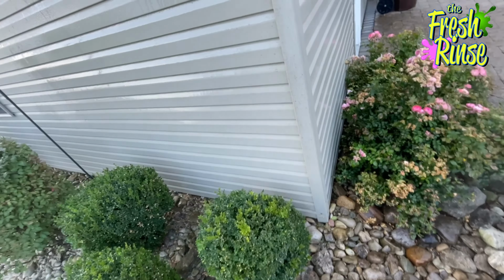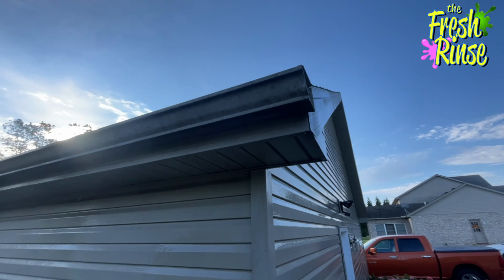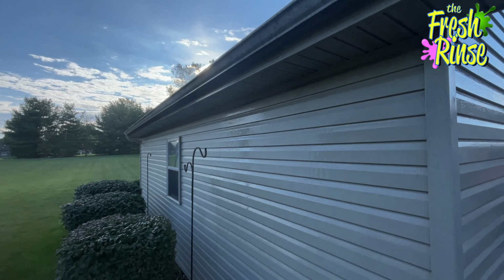You can really see how bad, how moldy the vinyl really is. And then the gutters, you zoom in here, the gutters are hideous, at least on this garage.